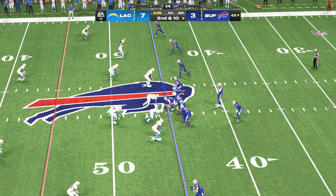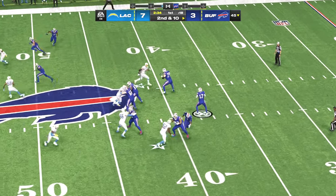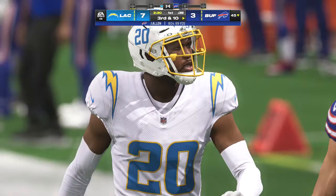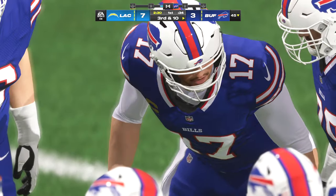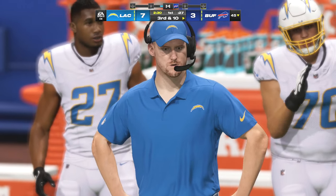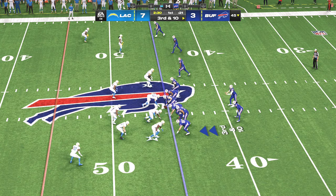Now a second and 10. To throw, it's Allen. Now he fires deep for Shakir. That's going to be knocked away and incomplete. Almost feels like anything you can do, we're going to try and match or do better. We've already seen one touchdown pass from the opposition. Tried to equal it on that throw. Now they face a third and 10 after back-to-back incompletions.